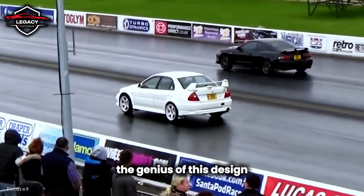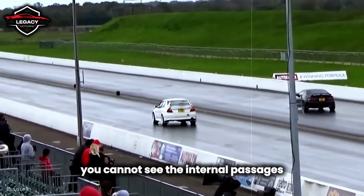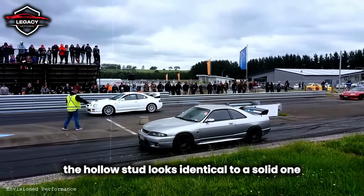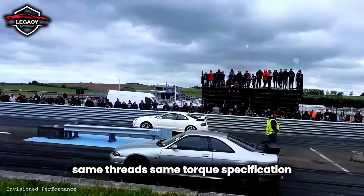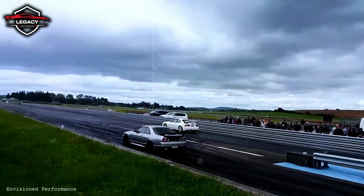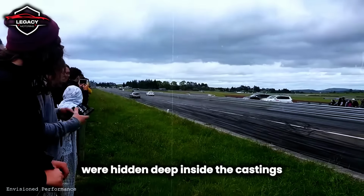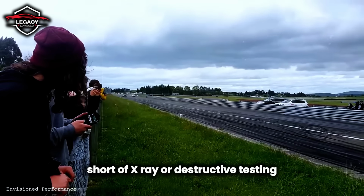The genius of this design was its near total invisibility. You cannot see the internal passages without physically cutting the components apart. The hollow stud looks identical to a solid one from the outside. Same dimensions, same threads, same torque specification. The drilled passages in the carburetor and manifold were hidden deep inside the castings, invisible to any inspection method short of X-ray or destructive testing.